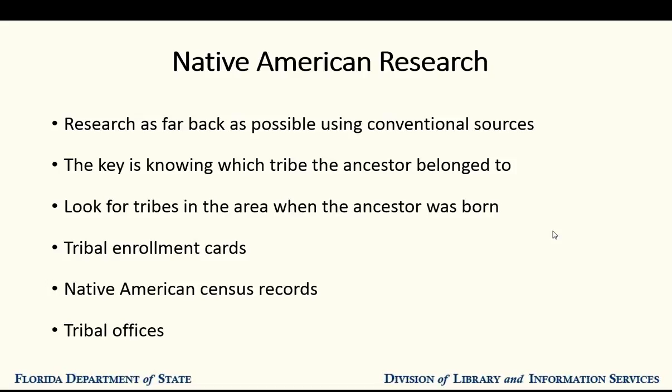Then you would look at tribal enrollment cards for that particular tribe. Those are held by the National Archives, but they are also available on microfilm. Also, there are Native American census records from the same time period, usually late 19th, early 20th century. Once armed with some information that a person was enrolled in a tribe, then you can contact the tribal office of that tribe that currently exists and see if they can help the patron further.